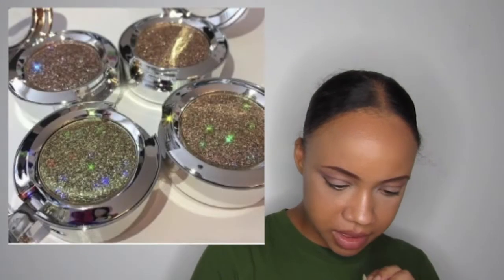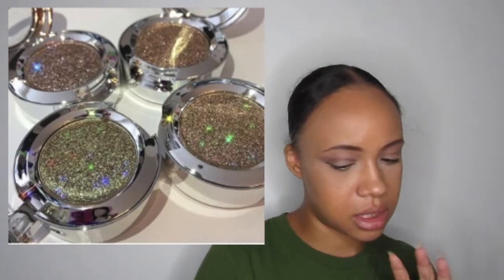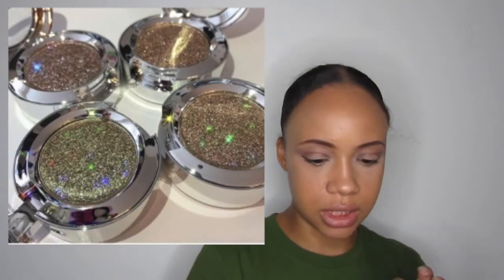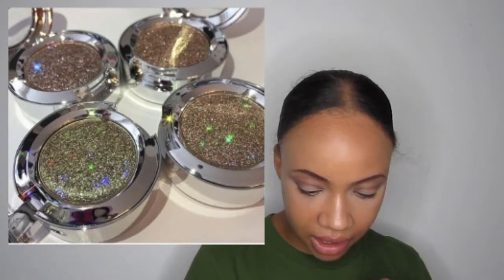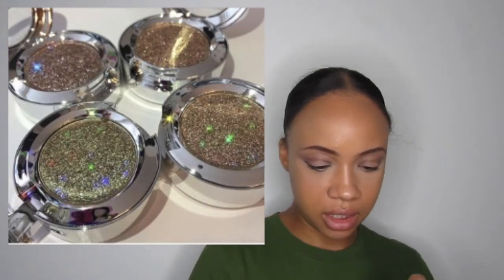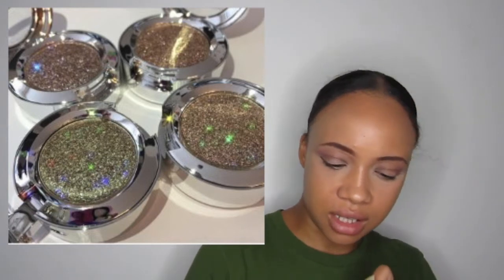So MAC again are coming out with some single eyeshadows. I would love to be able to swatch these, and I think that's what I want to be doing if I get an opportunity. I want to swatch these. That green, and I know they've used a filter to make it look even more sparkly, but this looks so good.